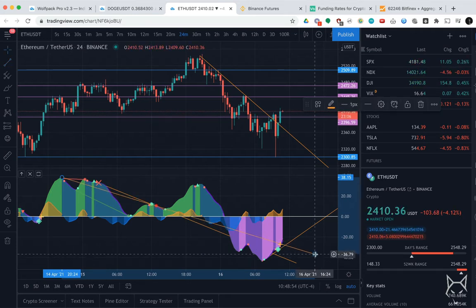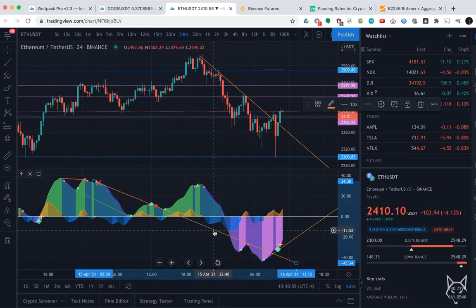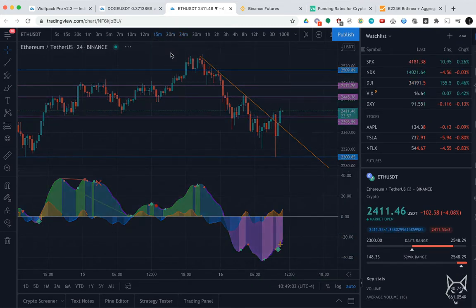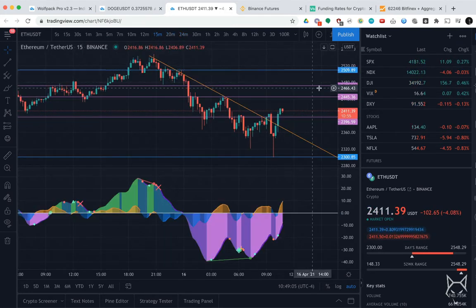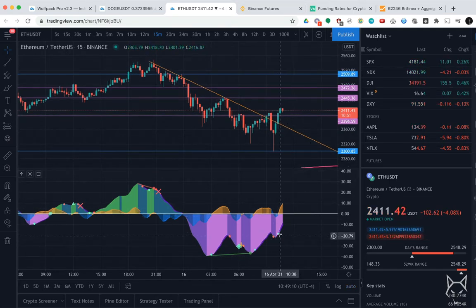Not much. That's very far back though. Let's drop to a lower time frame. Let's remove these lines and check the lower time frame. So the 15 minute. All right. So we're seeing, this is strong bullish divergence right here.